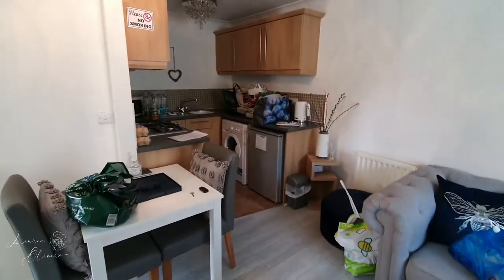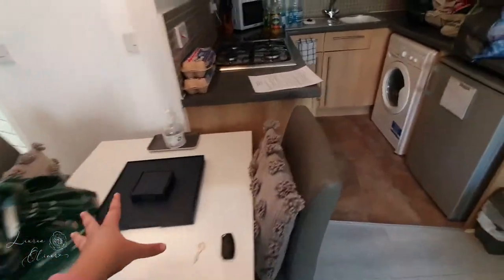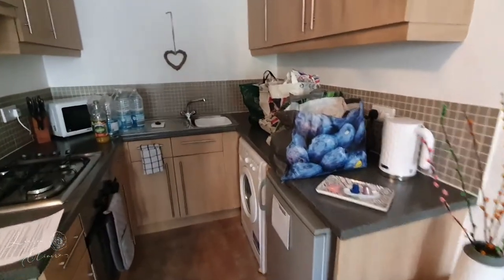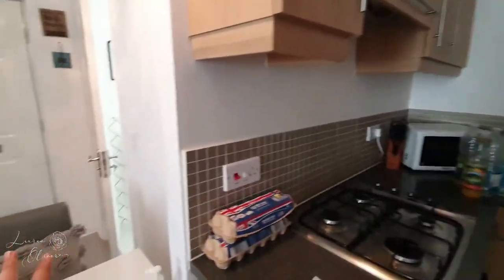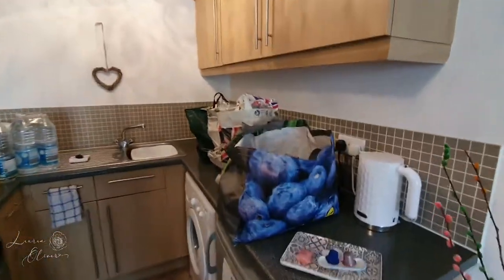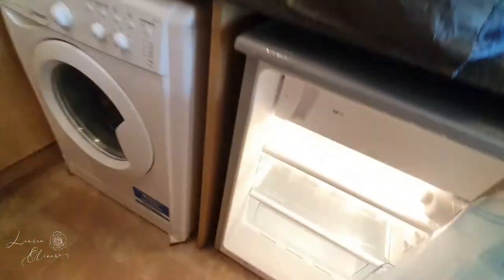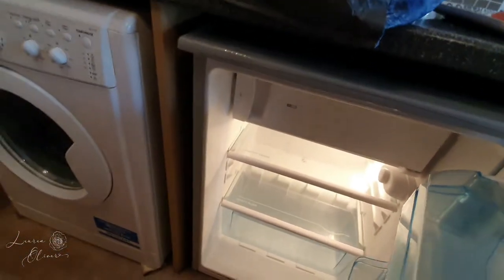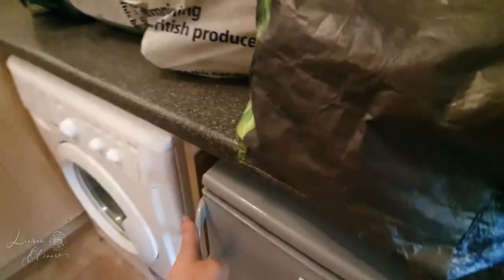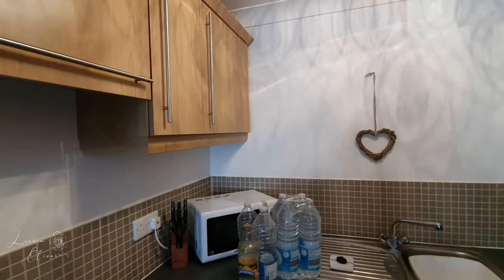But this is the kitchen area that comes off the living room. A little dining table for two, which is nice. In the kitchen, let's see the lights. Is this the light for the kitchen? Yes. So the kitchen, obviously it's got all our stuff on at the moment, but it's got a washing machine, fridge, freezer. The freezer is tiny, and I have actually brought some ice cubes, so I'm hoping it will fit in there. But oven, gas hob, which is exciting. Cupboards, so we can put everything away.